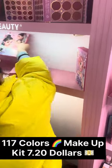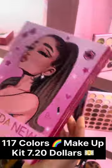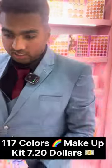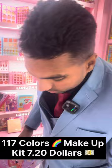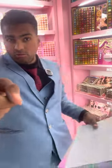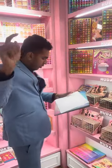Oh, it's okay. This one. So they have a lot of designs. And this is the Arena Grand, as you can see. She's trying to kiss me. So the price for this one is just $7.20. Can you imagine? It has 117 colors, and the price is just $7.20. Very cheap China wholesale market. Very good price.